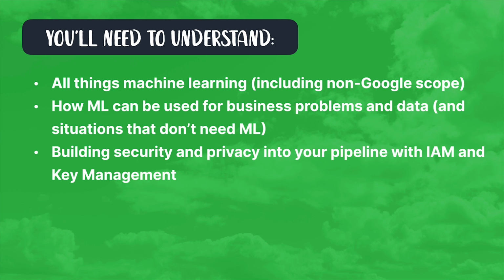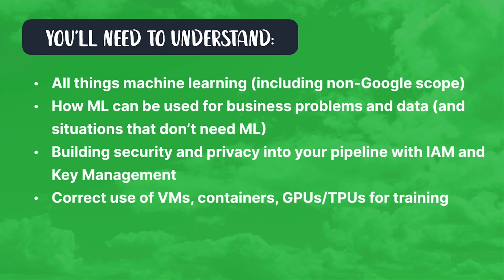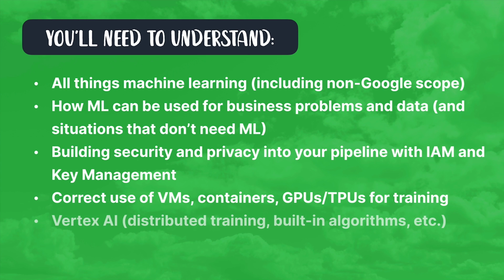You also need to know when you should use VMs, containers, GPUs, and/or TPUs for training. You also need to be able to leverage to good effect all of Vertex AI, which is Google's new name for their AI platform. This includes ways it can do distributed training, the algorithms it has built in, and its features like Vertex Explainable AI and Vertex Model Monitoring.